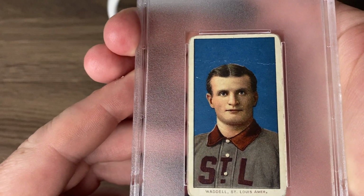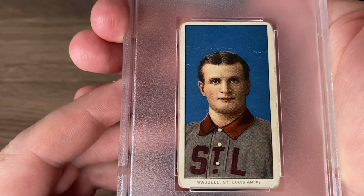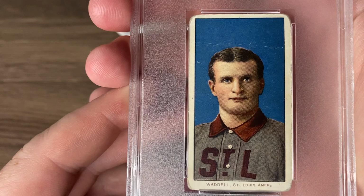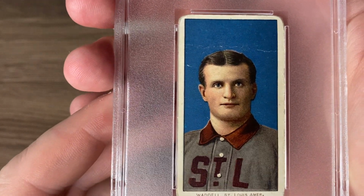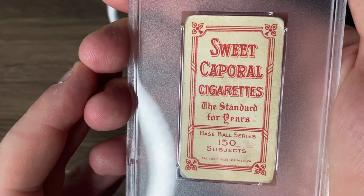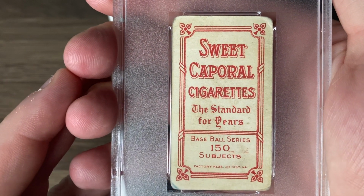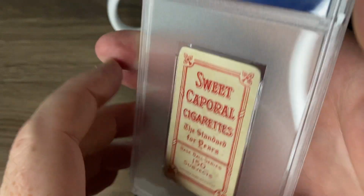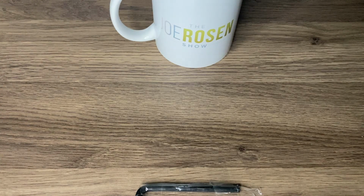It's a really deep, dark blue. Yes, it's got a crease going left to right, but it is above his head, so it really doesn't take away that much from the presentability of this particular card. Is presentability a word? The presentation? I used to be in the Army, so you got to give me a break here, all right? All right, so that is 45.